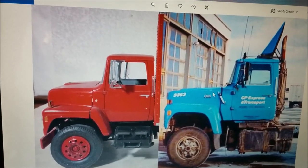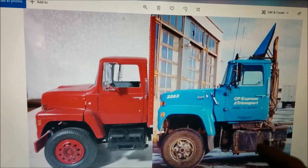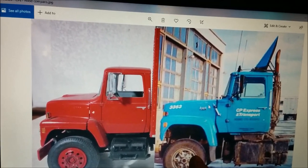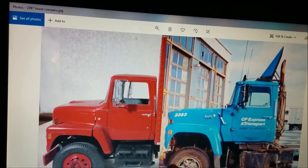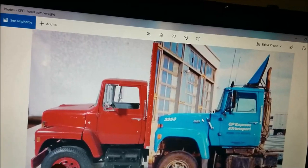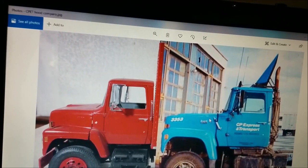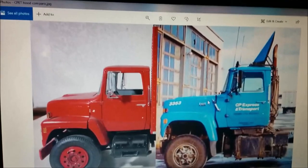Now, there's some other things that we also have to change as well. The fuel tanks, that'll be in a future episode. But these trucks that CPET had, CP Express, they had spoked wheels. The kit comes with discs, so we're going to be having to mold some spoked wheels for our kit.